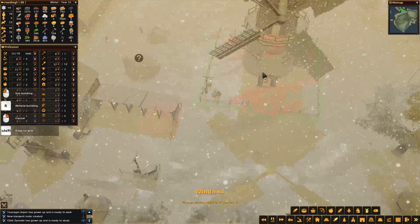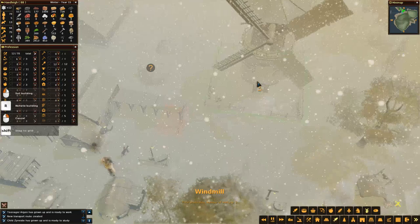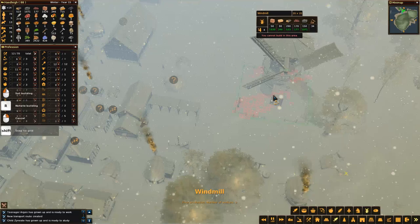It moved. Okay, I'm looking east. Winds are typically out of the west. If I'm looking east, then this is facing west. Hooray! I got it right. All right, so we're going to put this right. How big is this damn thing? I can't even see the frickin' stats. 20 by 20. All right.